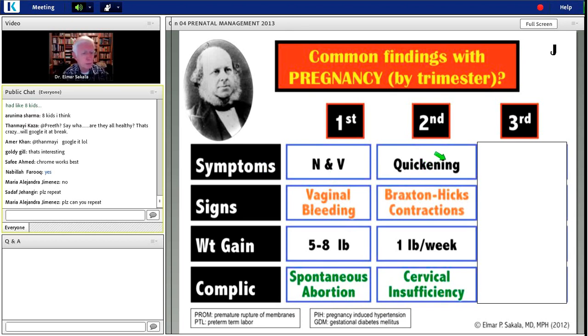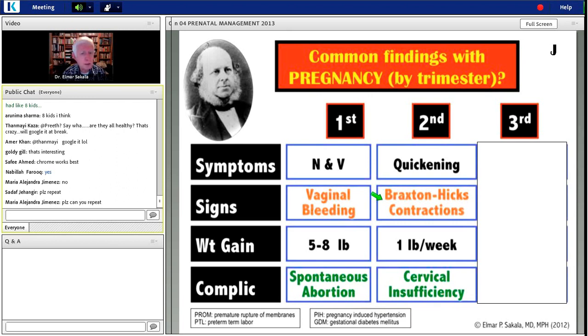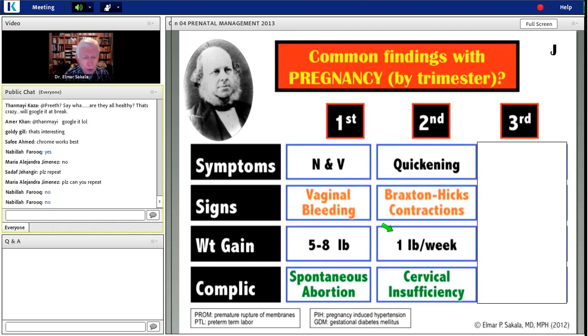Quickening is mom's perception of the baby moving. What do you do about that? Nothing. Braxton-Hicks contractions. These are rhythmic, long duration, maybe 4 to 5 minute long contractions of the uterus. Low intensity, come and go once or twice an hour, starting as early as 14 weeks. What do you do with Braxton-Hicks contractions? Nothing. Observation. Do they change the cervical dilation? No. Do they change the cervical effacement? No.